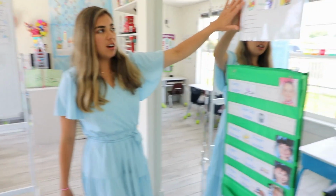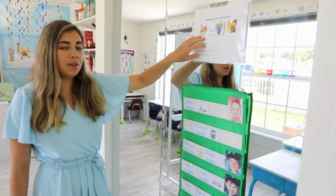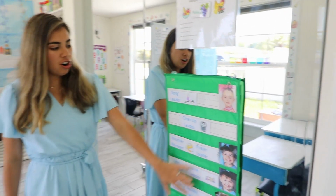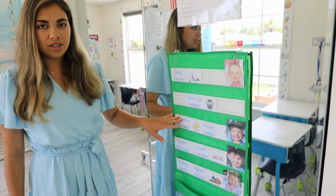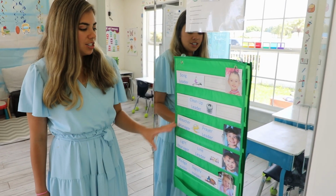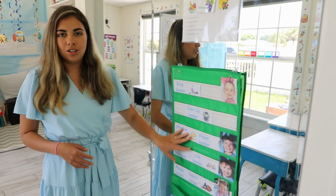I have here my monthly Fruit of the Spirit, and we talk about each different fruit of the Spirit with the kids. We ask questions, we read books about the different types of fruit of the Spirit. And in this chart, I have my kids do their little classroom chores, just like they would do in preschool VPK. My kids really enjoy it, and they look forward to changing jobs and doing all the different things that they have to do here.